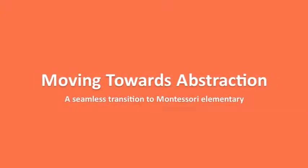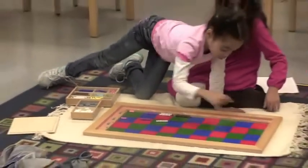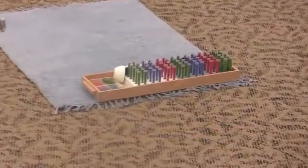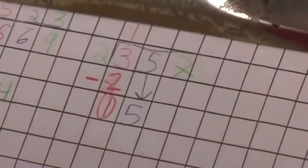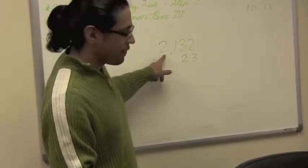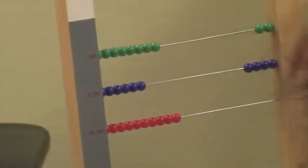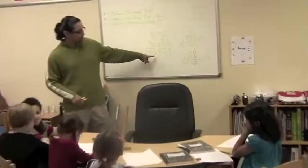With this preparation, our students are ready for more advanced, more abstract math in elementary. All the materials are consistent. They use the bead bars to master long multiplication. They find their familiar colors of green for units, blue for tens, red for hundreds in the division materials, as well as on the large bead frame, and quickly progress to more abstract math, more complex problems, and numbers into the millions. That is what a great preschool math program makes possible.